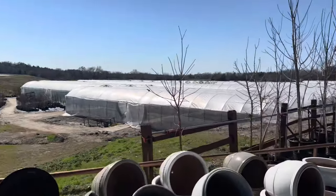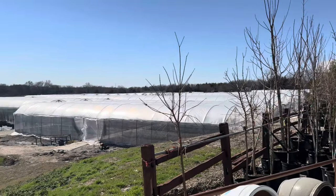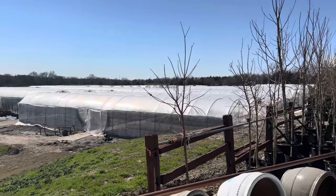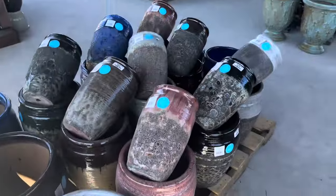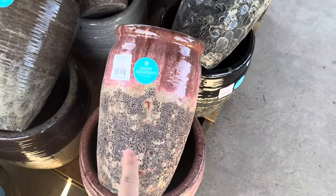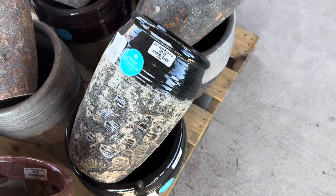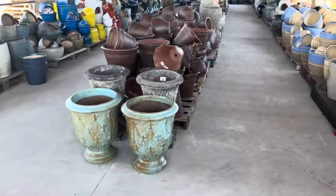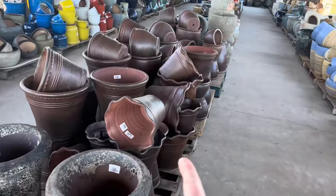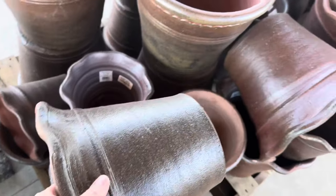you can see and look at all of their greenhouses out there. Very cool. Frost resistant, that's cool. These are beautiful. These are $39.95 each. These are small. I mean, these aren't really big. I do like some of these wavy edge terracotta. These are $30 each. These are really pretty.